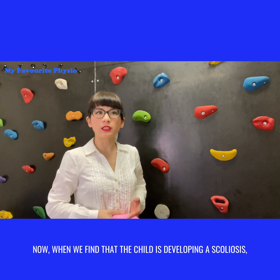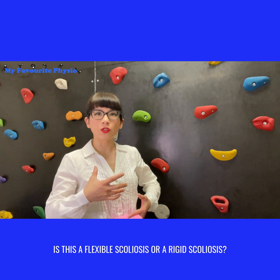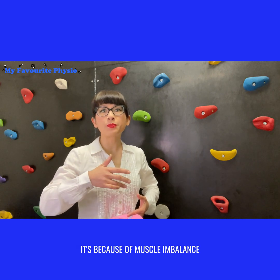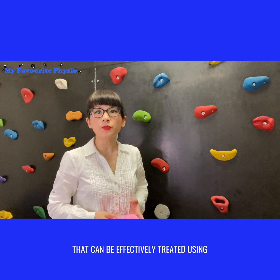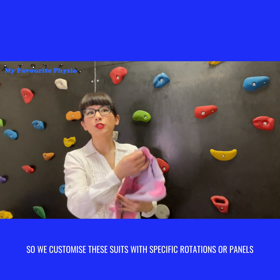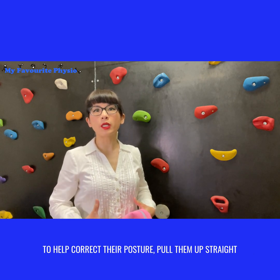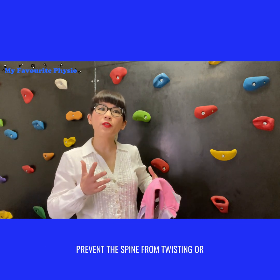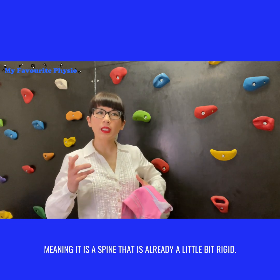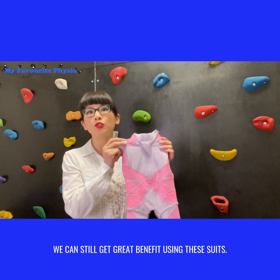Now, when we find that the child is developing a scoliosis, we would then determine, is this a flexible scoliosis or a rigid scoliosis? The treatment strategies would vary. Particularly in flexible scoliosis, it's because of muscle imbalance that can be effectively treated using a DMO suit like this one. So we customize these suits with specific rotations or panels to help correct their posture, pull them up straight so their muscles can start to work effectively and prevent the spine from twisting or turning one way or the other. If it is a rigid scoliosis, meaning it is the spine that's already a little bit rigid, however, if we catch it early, we can still get great benefit using these suits.